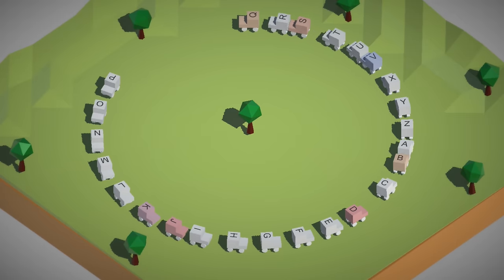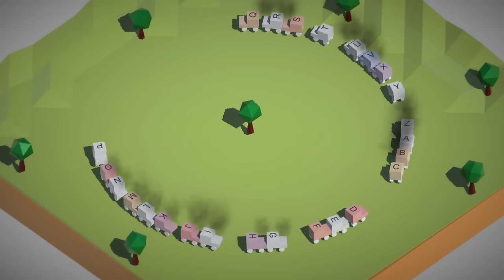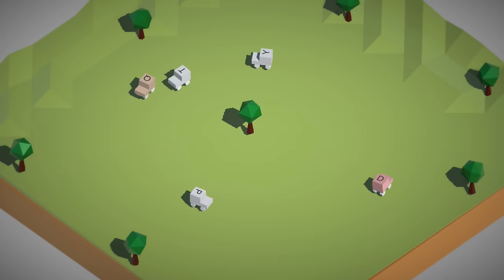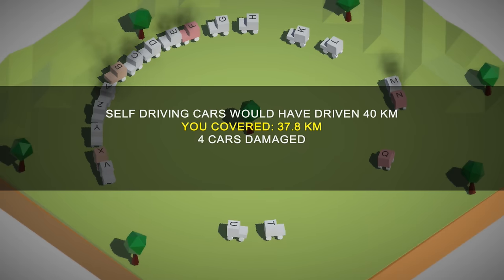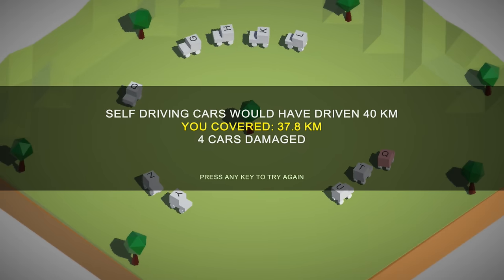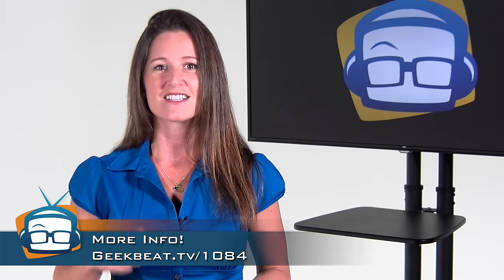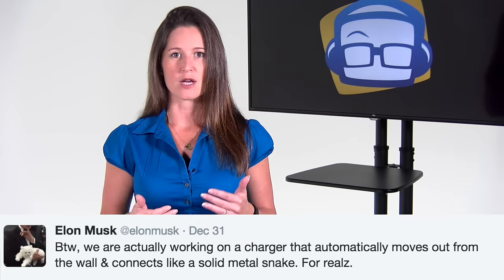And if you want to see total disaster, you can get up to 26 people playing simultaneously for about a tenth of a second. The whole point of the game is to demonstrate that driverless cars will be much more efficient, which I think the Terminator movies have already proven nicely, thank you. But it's still fun to give it a go. And of course, we've got the link at geekbeat.tv/1084.